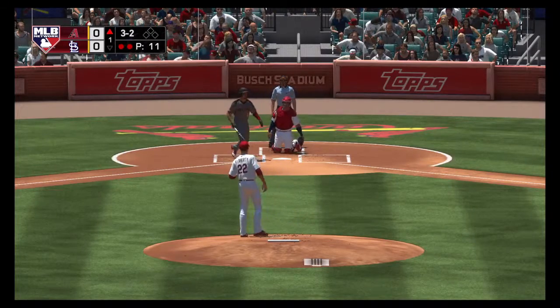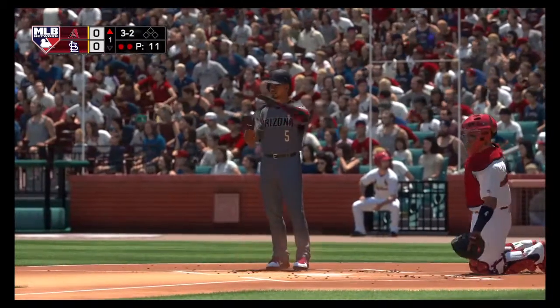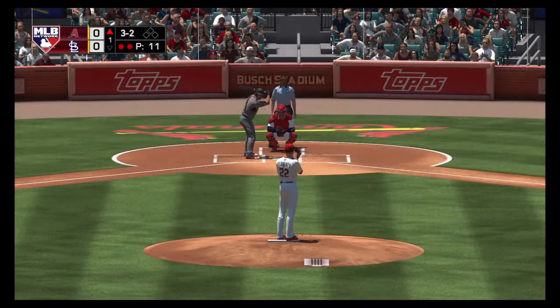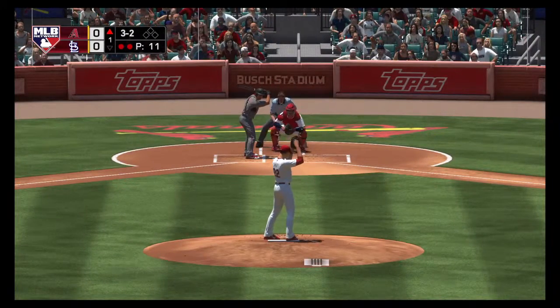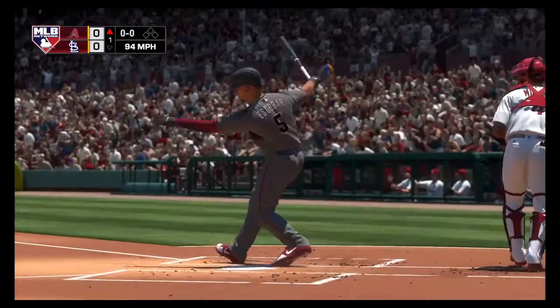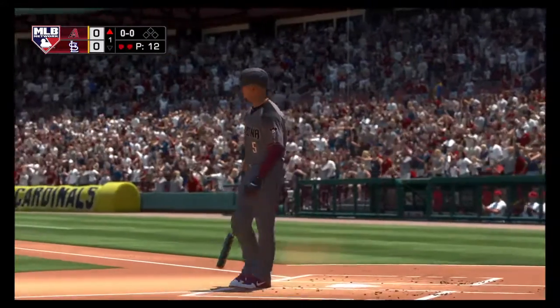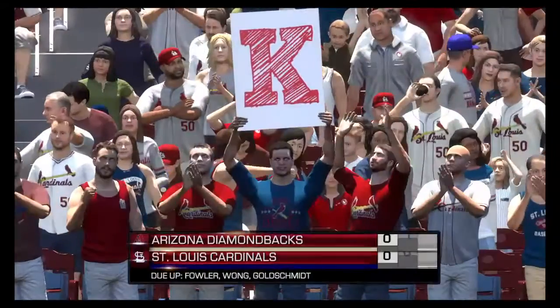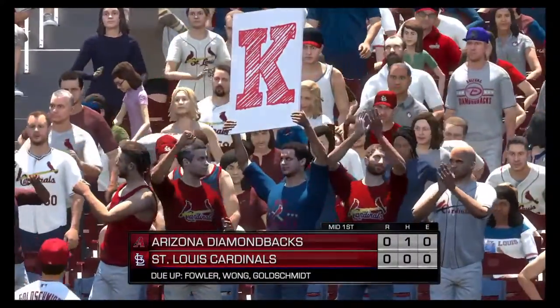Fouled away. Got him swinging as he runs the fastball by him to end the inning. Nothing doing for Arizona. Now the Cardinals will see what they can do. No score.